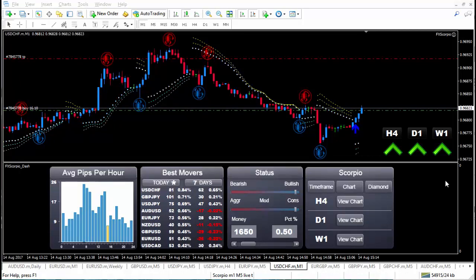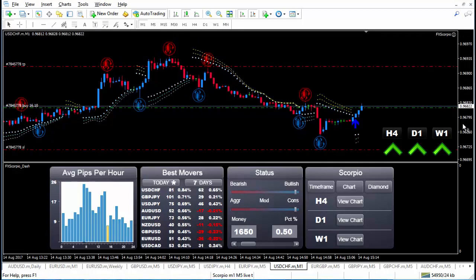And I got a classical setup with my Scorpios, as I love to see right here. Nothing else to do besides saying yes to this amazing setup and great trade, joining the higher timeframes' direction, so I cannot expect more, basically. So I will pause the video right now, and I'll update you soon with how this trade worked for us.